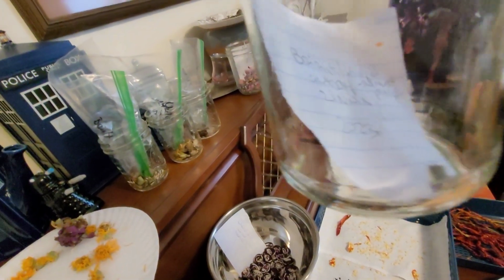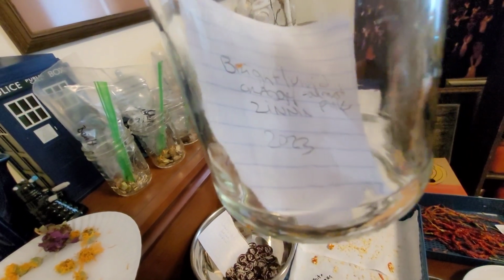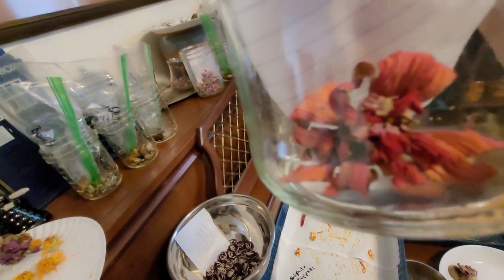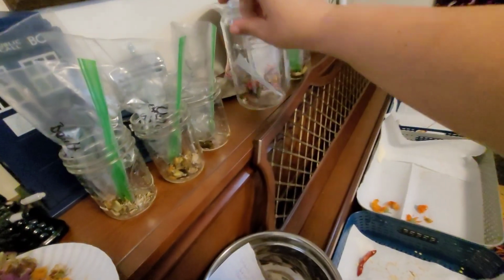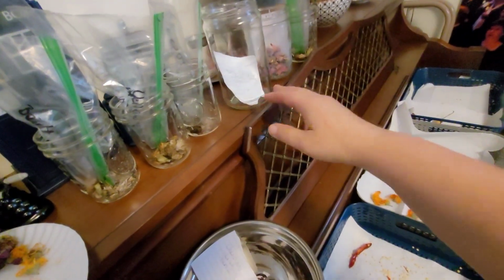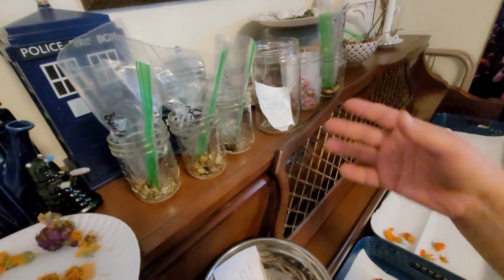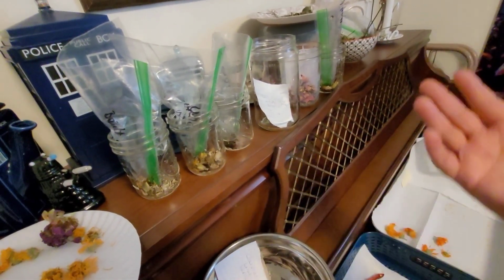This is zinnia. And sometimes for zinnias, there's a particular trait or color I like. So this is bright orange, almost pink. You can almost see the color still on this zinnia that I'm just going to save as that. I have found with zinnias quite often, if you save a particular color, it'll usually stay that color for the next generation. It's not guaranteed.